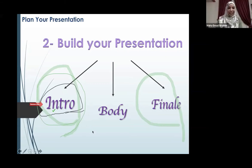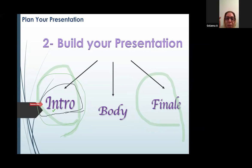Is the same person using the green line marking the intro and the finale, or is it a different person? Has someone changed their mind, or is it a different person? No, it's me just having green. I don't know who is the other one.